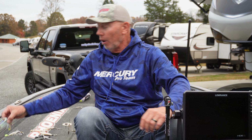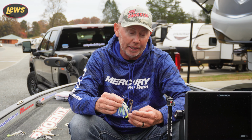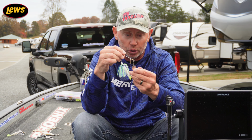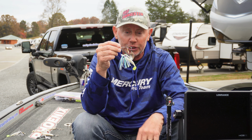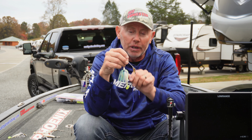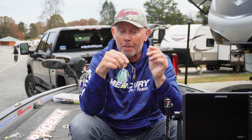So overall, I've probably caught more fish in the last 2 weeks on my spinnerbait, and I ain't trying to push them, but any 1/4-ounce spinnerbait with a little old turtle shell blade. It's just a small compact bait. Up in the river, I've done real good with this blue, white, and chartreuse. If you go on down towards the dam, you may want to throw more translucent colors, more natural shad patterns, and try that.